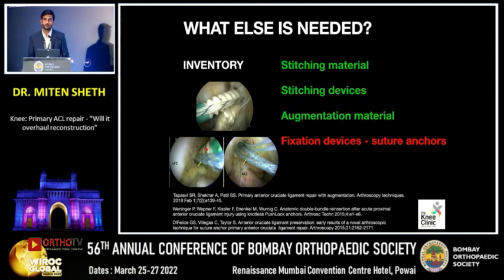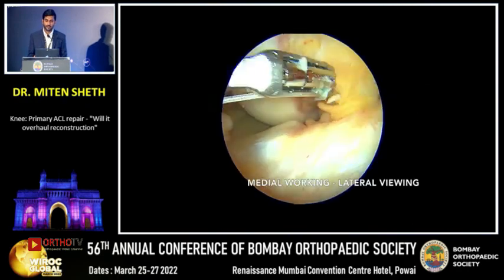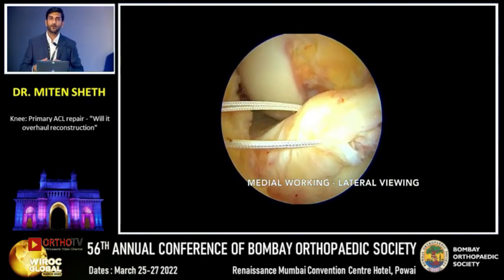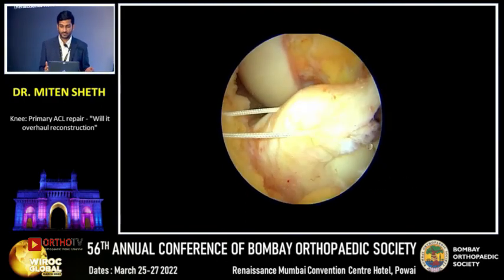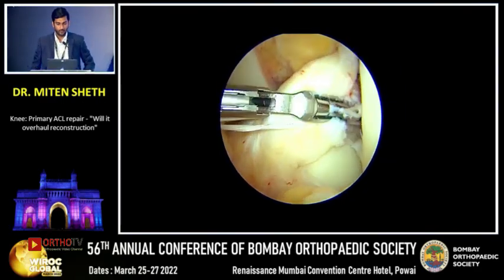And almost all of the literature published talks of suture anchors being used to repair the ACL to the femoral footprint. There was one paper published in a lesser journal by Dr. Nishit Shah almost 9 years back, where he described 4 cases in a similar way to which we have now submitted, and it's been accepted for publication, trying to repair the ACL in a cheaper way with inventory that we always have for an ACL reconstruction. So this is the same case. It's the left knee and the working portal is the anteromedial portal.